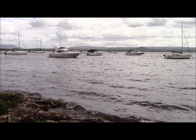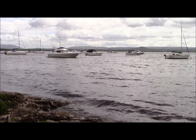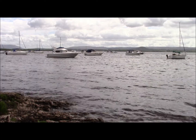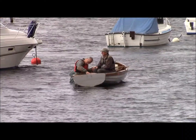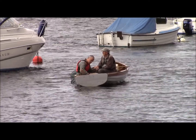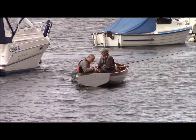Loch Lomond is a boater's playground, but it's also a magnet for anglers, drawn principally by the big pike and salmon, although a range of other species is present, including the rare and endangered powan. It's well worth exploring the shallow waters of Balmaha harbour, where a nice mixed bag can often be caught amongst the boats.